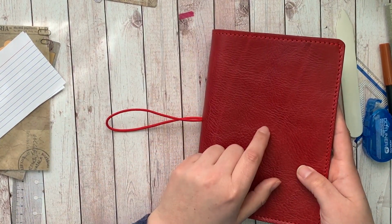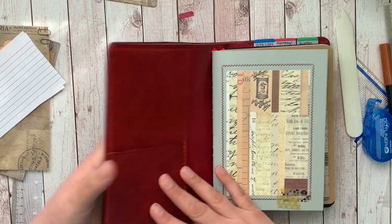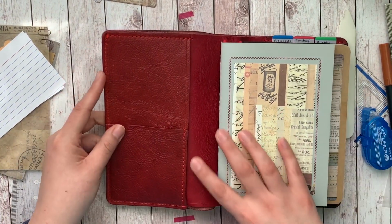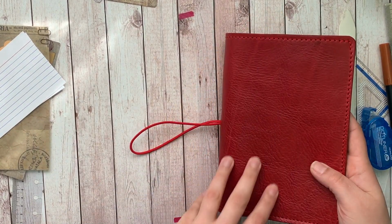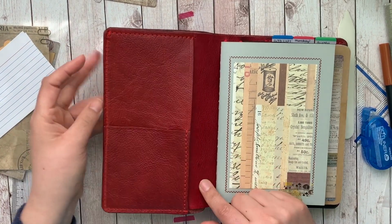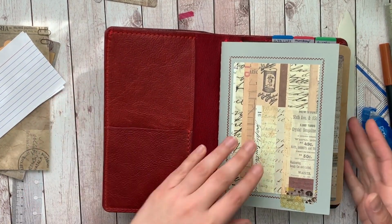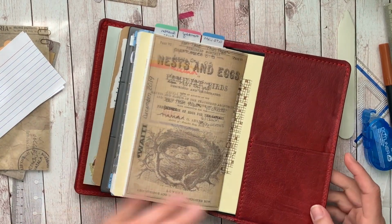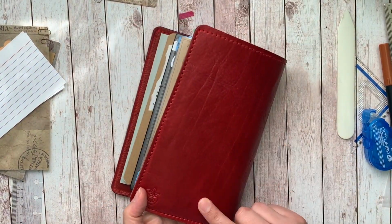Remember, again, this is the red velvet. It's so beautiful. But I like that it has different variations in color and in texture. Like this one has more natural markings. This is a little bit more smaller pebbling on the inside, but I like it. This pocket in the back is also very dark compared to the front.